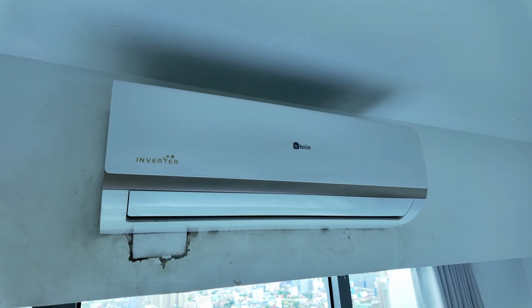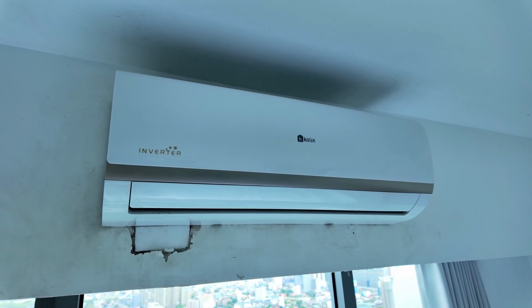Number 1, aircon. If you're from a country like the States or Canada, aircon may not seem like a big thing, but it is in Southeast Asia because it's hot for most of the year. That kind of aircon is a 2-part aircon. It's got a compressor outside. They're relatively quiet and they work well. They're usually made by Japan or Korea, something like that.